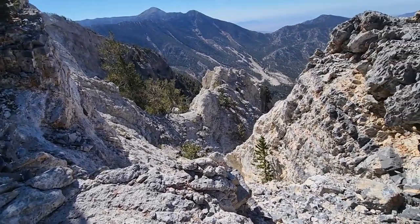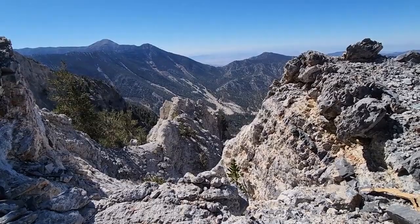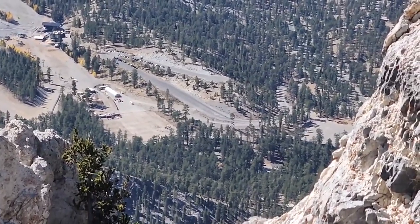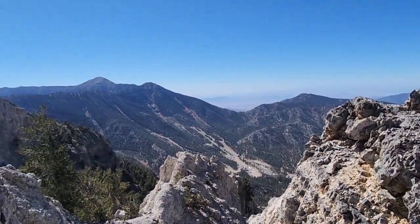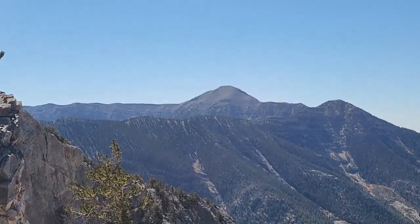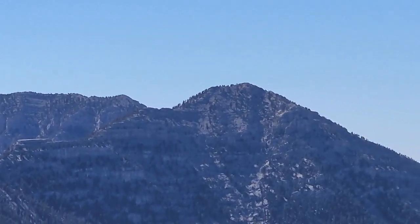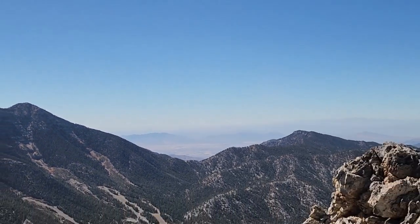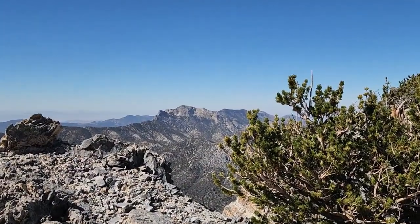Wow. And look what we're seeing below us. There below us is the Lee Canyon ski area. And so this opens up a whole lot of reference points. There is Charleston Peak, and to the right, Lee Peak. And then over in this direction, McFarland Peak.